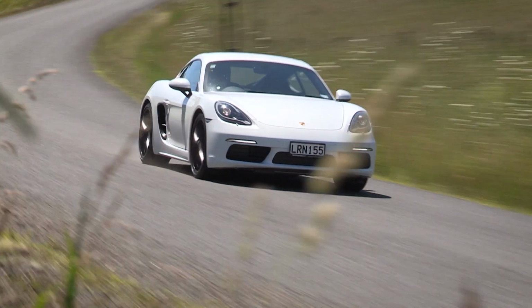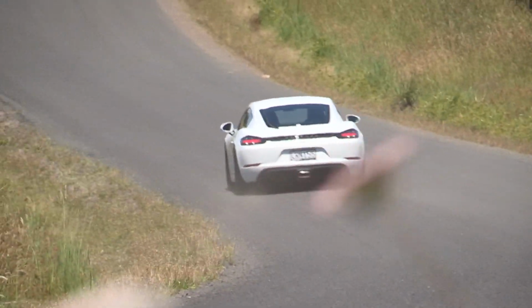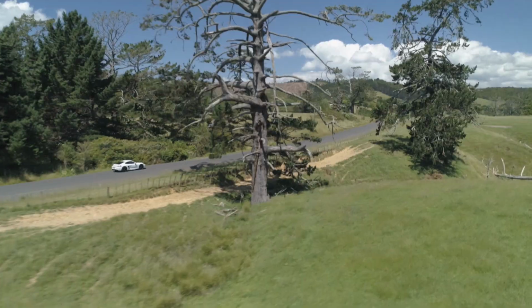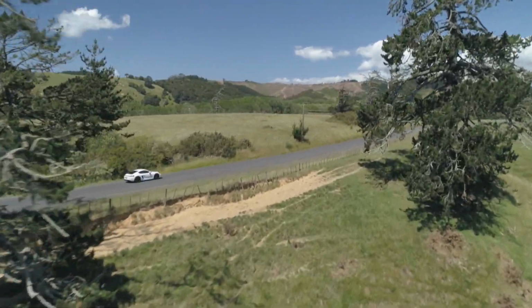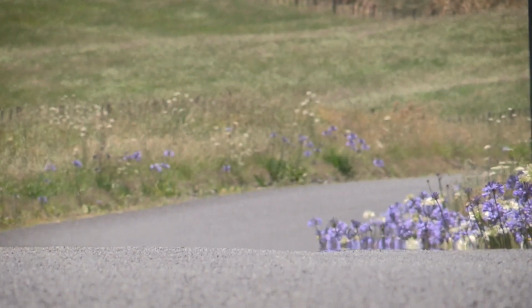Power comes courtesy of a brand new flat 4 turbo. In the Cayman, that gives you 220 kilowatts peak power. In the Cayman S, 257 kilowatts. For purists, you can still option in a manual transmission, or you can have a PDK 7-speed automatic gearbox.